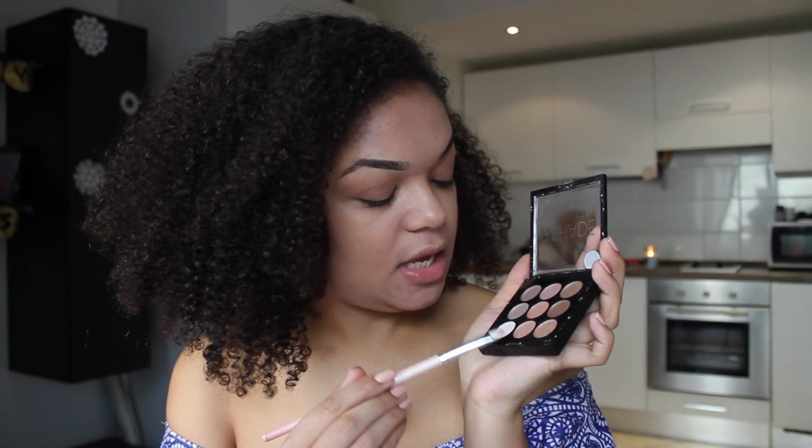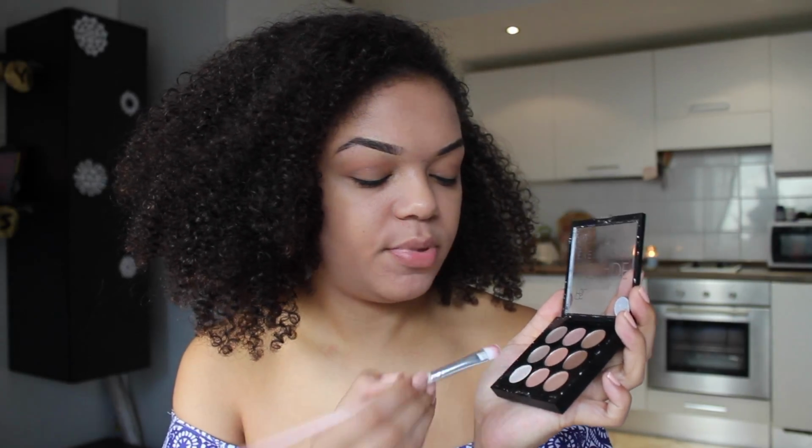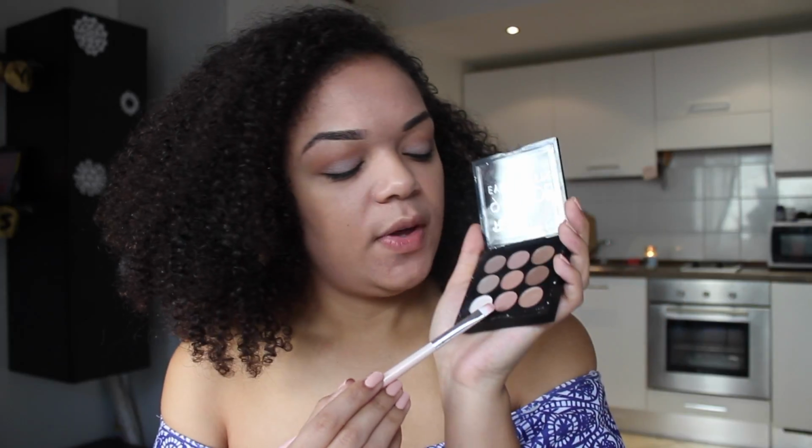Okay, well, you can see that there's something there, but it's not very pigmented. Next, let's put the white on my lid first and then put the other colour on top. Then I'm going to go on top of it with this pinky shade here. Like I said, it's very subtle. If you want a dramatic look, then this wouldn't be the palette for you.